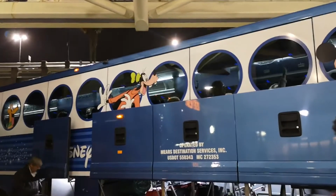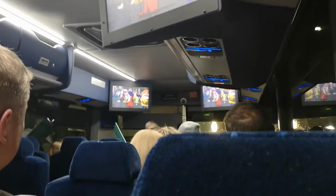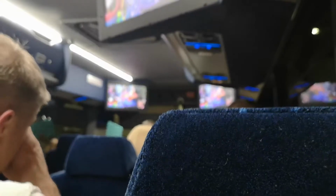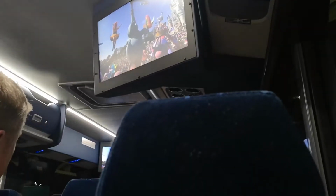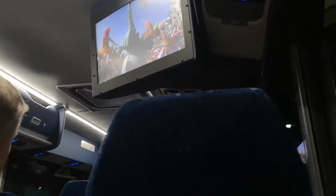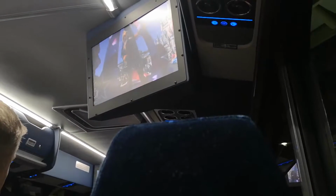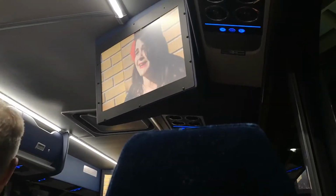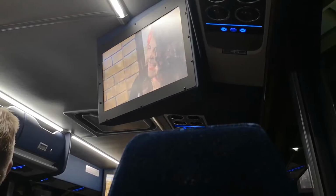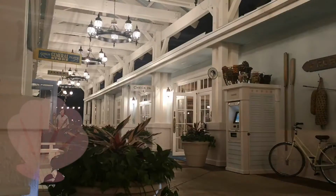Saw me. Ow. We got 4 stops on this coach. Everybody pay close attention. We're going to be doing them in this order. First stop will be Old Key West. Our second stop will be Saratoga Springs. And from there we're going to come back to Port Orleans French Quarter. Then our final stop, Port Orleans Riverside. Okay? 4 stops, folks. It's approximately a 35 to 40 minute drive to Walt Disney World.